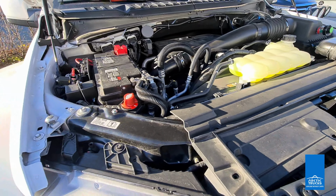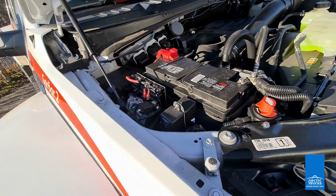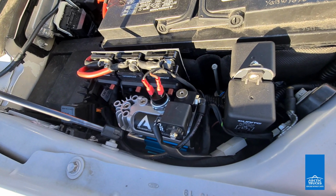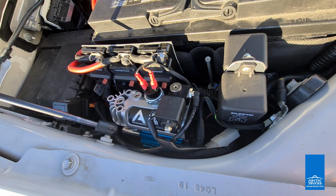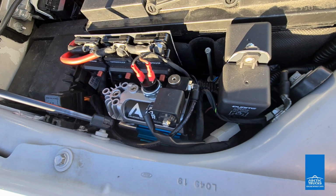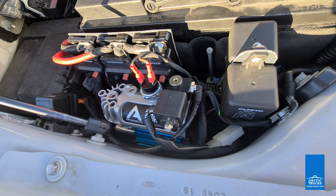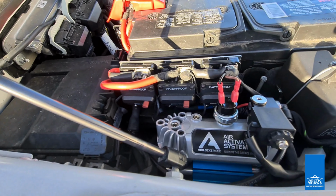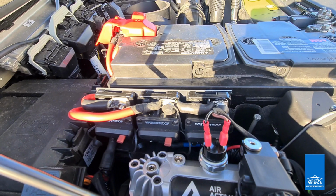If we look into the engine bay, this vehicle has a diesel engine, but we are already in process with another rescue vehicle fitted with 3.5 EcoBoost. The vehicle comes with original 100% rear diff lock, but we have added 100% front diff lock from ARB. This pump is also used to inflate the optional rear air suspension.